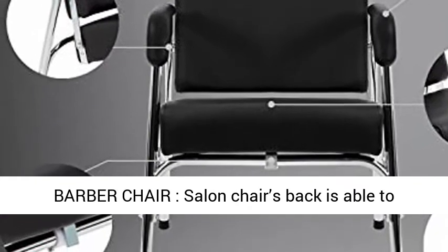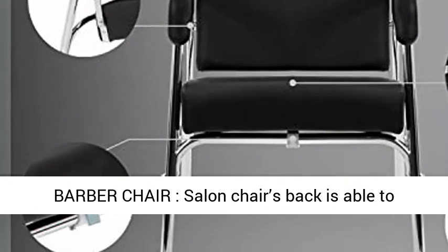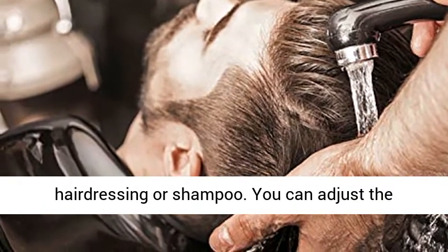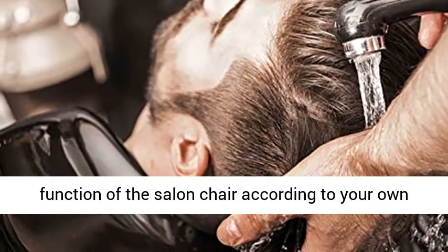Reclining barber chair. The salon chair's back is able to recline according to your needs, suitable for hairdressing or shampoo. You can adjust the function of the salon chair according to your own needs.